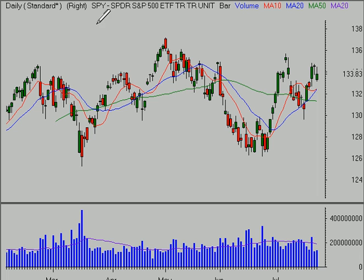We still are consolidating with what appears to be an inverted head and shoulders pattern on the S&P 500. So we're stuck below that 135.80-ish. 135 to 135.80 really is the band of resistance that, if overcome, could lead to continued new highs in the S&P 500.